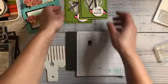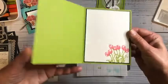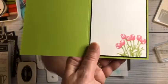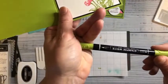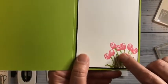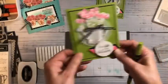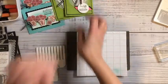Oh, that's right. I told you I was going to show you how I fixed this card. This one, I was actually a little bit too far away. So I used the bullet tip or the writing tip of my Stampin' Write marker in Granny Apple Green, and I extended my stamps. So that was my fix. All right, so there is card number 2.